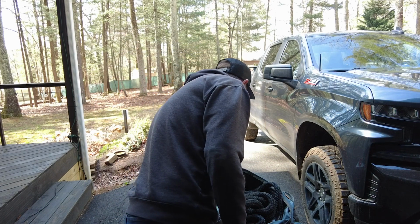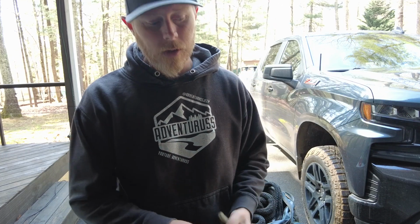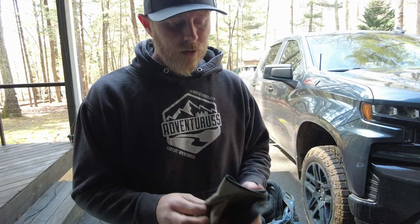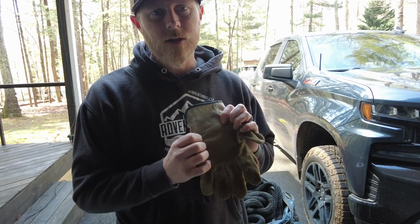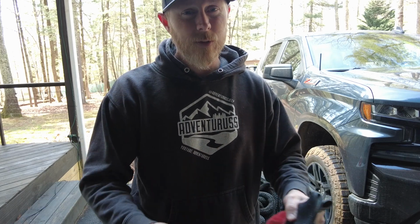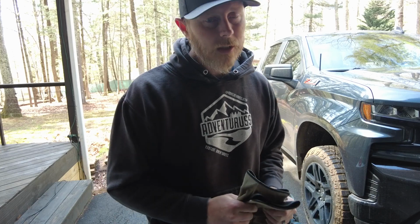I also carry a really good set of leather gloves. It just really helps. If they're form-fitting, it's even better. So I've got a couple of pair of gloves with me, some mechanic ones, but it's really good to have ones that are leather. Just really makes things a lot easier, gives you better grip, and protects a lot better than, say, nylon or anything like that.